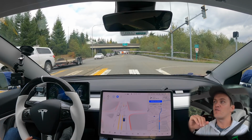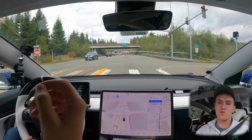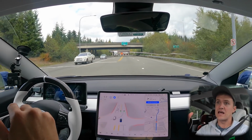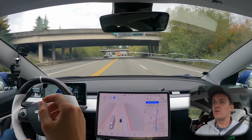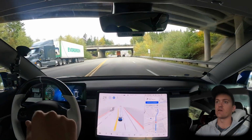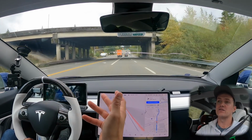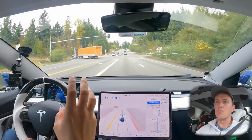But we're getting close. We're 3.5 miles out from our destination. And I've been very, very impressed on this drive overall. Obviously, there's a lot of things that the Tesla's still learning from, and that's great. But so far, overall, most of the trip, it's done most of the driving. Would I say that I get in the car and just relax and let the car drive? No. Not there yet. But that's okay.